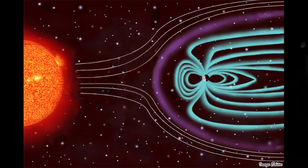They are moving fast enough that they would actually represent a harmful form of radiation, not too different from alpha or beta radiation. And if we were exposed to it on the surface of the Earth, life would actually not be possible. But we are protected from this lethal onslaught by a literal force field.